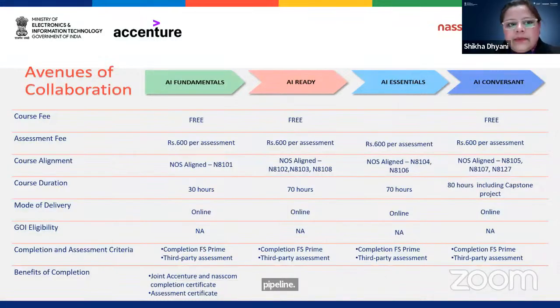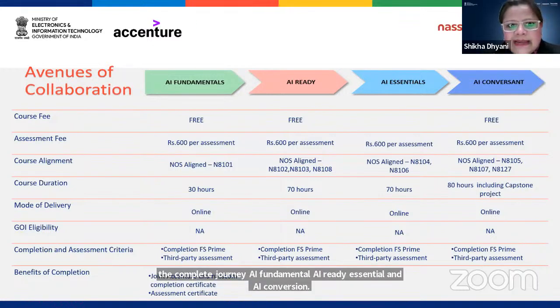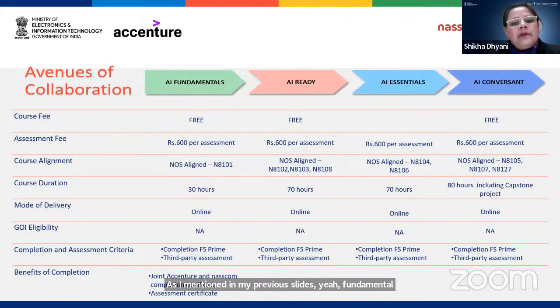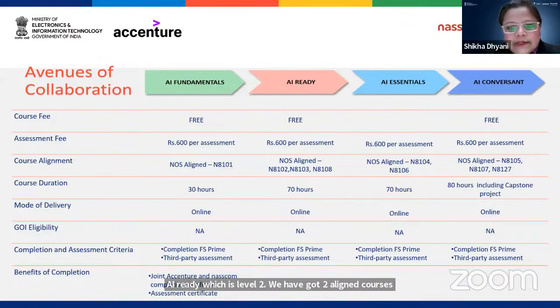Now, avenues of collaboration. I'll again elaborate the complete journey: AI Fundamental, AI Ready, AI Essential, and AI Conversant. As I mentioned in my previous slides, AI Fundamental has 1 aligned course, Acquiring Data. AI Ready, which is level 2, has 2 aligned courses, Exploratory Data Analysis and Data Processing and Visualization.